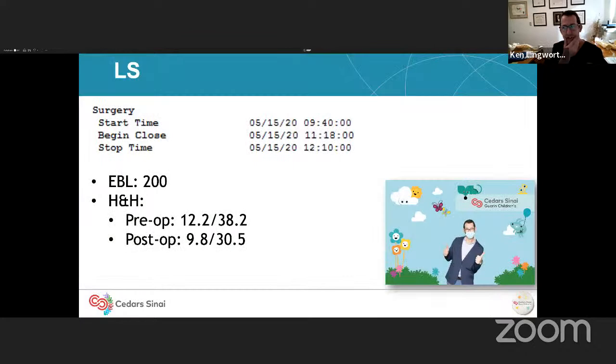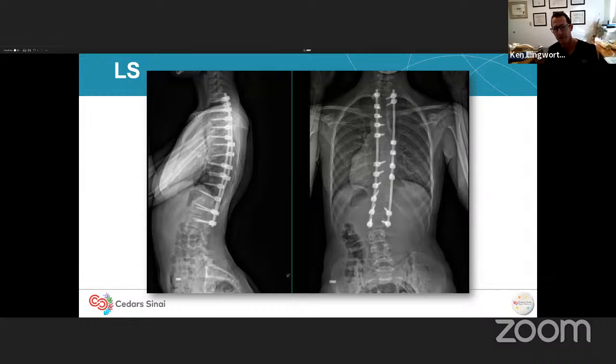This was just her surgical time. We started the surgery at 9:40, and we finished, began to close, an hour and 38 minutes later for a T2 to L2 fusion. So get your favorite efficient surgeon. Dr. Skaggs is very efficient and fast. Get your efficient surgeons for when you're doing these cases. And she had a very low EBL of 200. And here's her pre-op and post-op hemoglobin and hematocrit. Again, she didn't require transfusion. Here's her x-rays at 1 year. She's maintained really good coronal and sagittal balance, and her bottom lumbar curve has not progressed at all in a year. So we'll continue to monitor that over time.